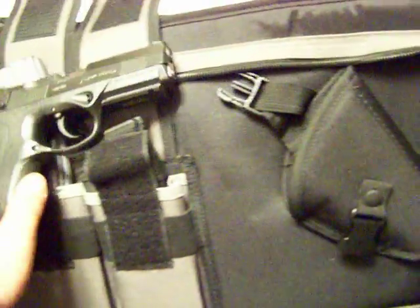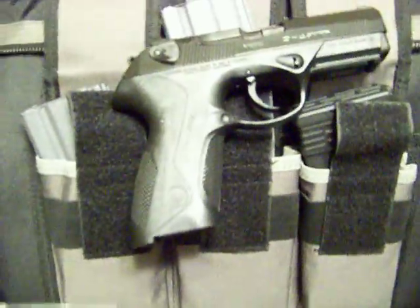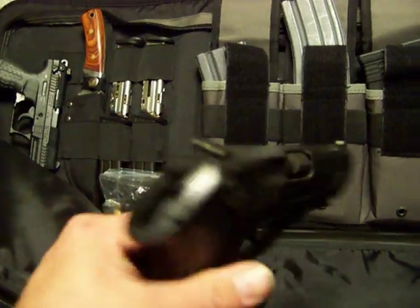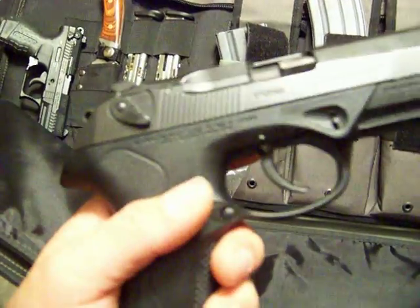This is my 9mm. It is actually a Beretta PX4 Storm 9mm. This is also a great gun. I have about 3,000 rounds through this one. No failure to fires, no failure to eject, no problems whatsoever. This gun has been great. I've had several types of ammunition shot through it and never had one problem. So definitely love this gun.